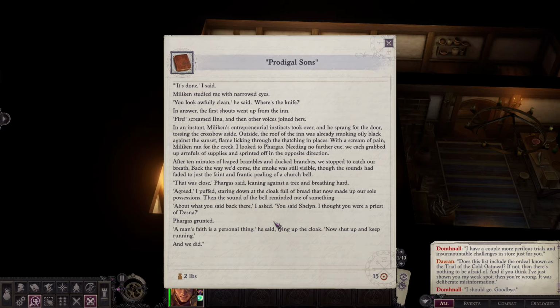That was close, Vargas said, leaning against a tree and breathing hard. Agreed, I puffed, staring down at the cloak full of bread that now made up our sole possessions. Then the sound of the bell reminded me of something. About what you said back there, I asked. You said Shaylin. I thought you were a priest of Desna. Vargas grunted. A man's faith is a personal thing, he said, tying up the cloak. Now shut up and keep running. And we did.